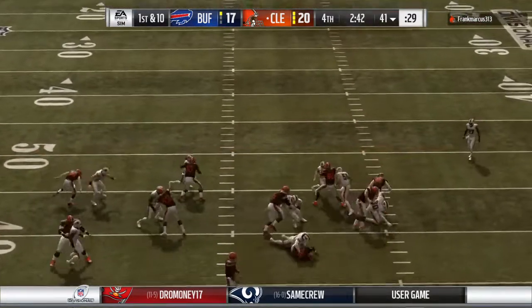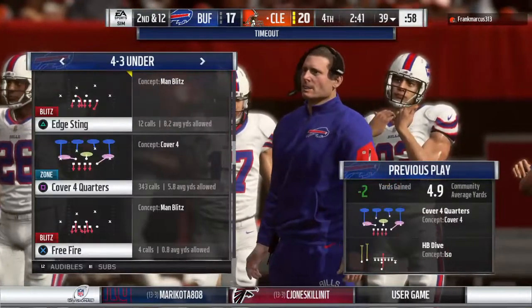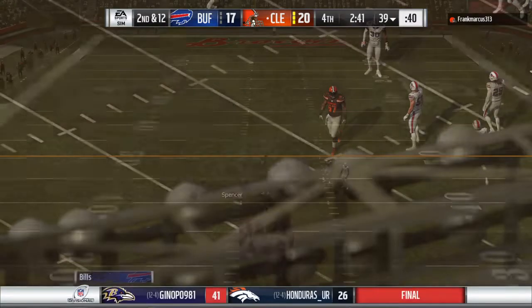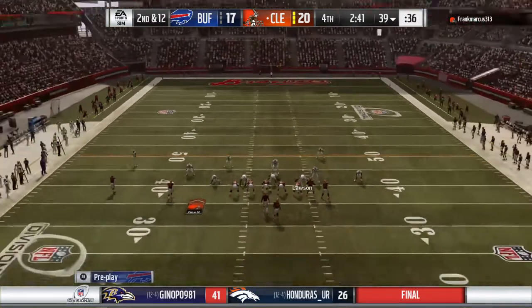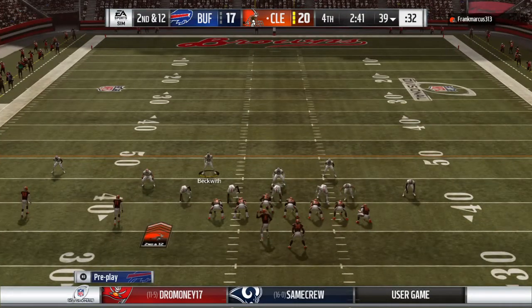Here comes carry number 10 for Gurley. And he is met in his tracks behind the line of scrimmage. And now we're going to get a timeout here called by the defense. So that will leave them with no timeouts left. Still plenty of time on the clock. We'll see how that affects things here in this 4th quarter.